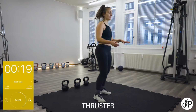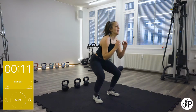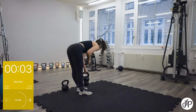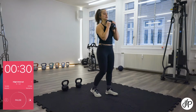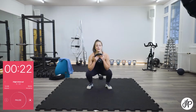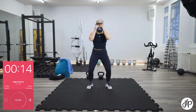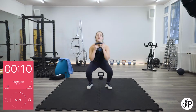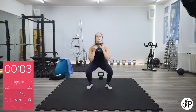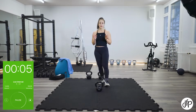I'm gonna show you without kettlebell. So thrusters, you have your kettlebell in front of you. You come down in a squat position, and the way up, you push up your kettlebell, okay? So, same here. You keep your kettlebell in front of you, you squat down like we did goblet squats, and the way up, you push up, okay? Down and up. And up. Up. Come on. Three, two, one, rest.